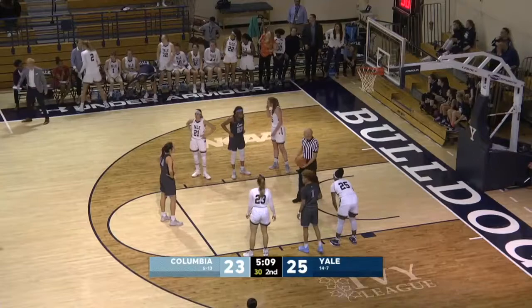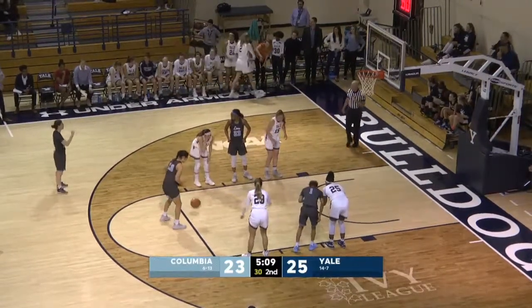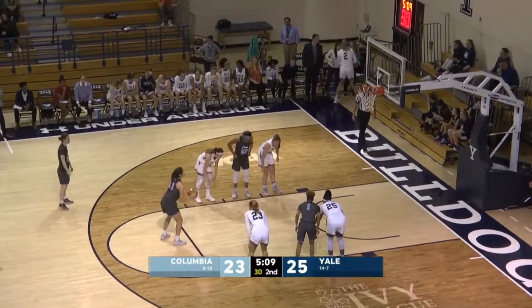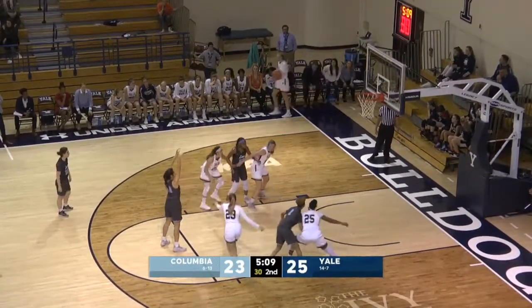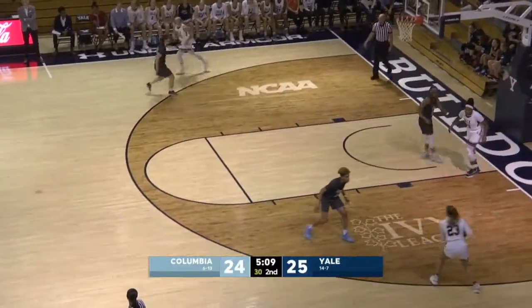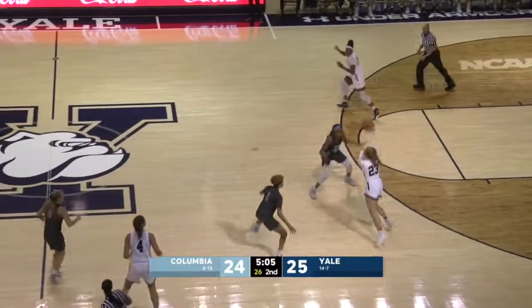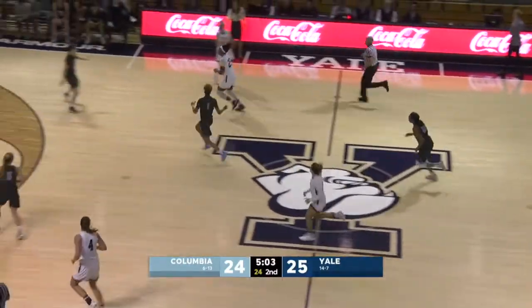49% field goal shooter is third best in the entire NCAA for first-year players. Is a big scoring threat, but so far because of those foul issues, she has not had a whole lot of opportunities. And the press still hot for Columbia.